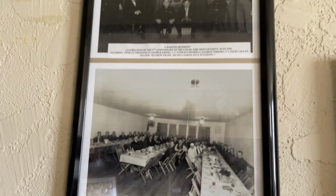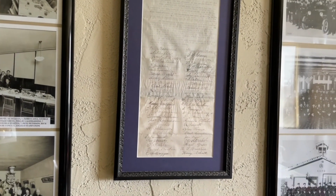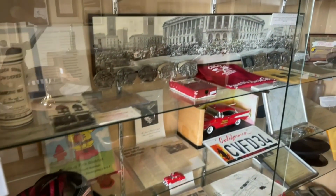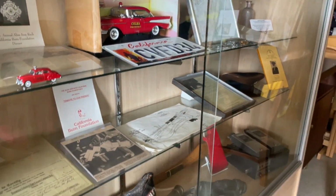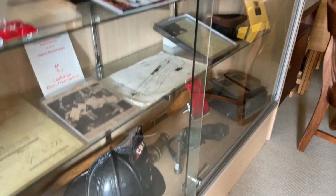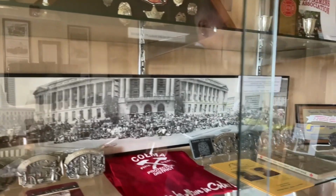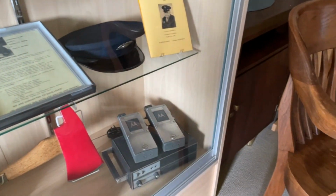This is a great letter from 1911. This is an original. It's different townspeople asking for a fire department in this area. And again, it was established in 1925. In this display case, you'll see belt buckles, memorabilia. There's even a group photo at the 75th anniversary of the Great Earthquake in San Francisco. And the photo was taken in San Francisco. Many, many fire departments there responded. A couple old radios down there, Motorola radios from the days.